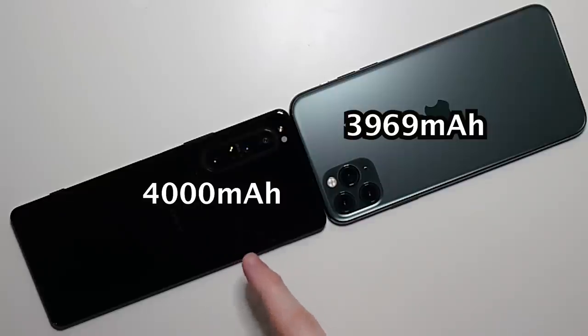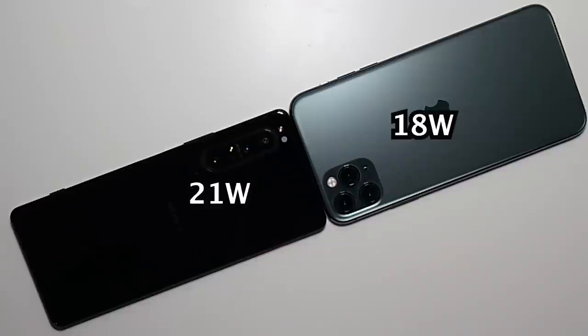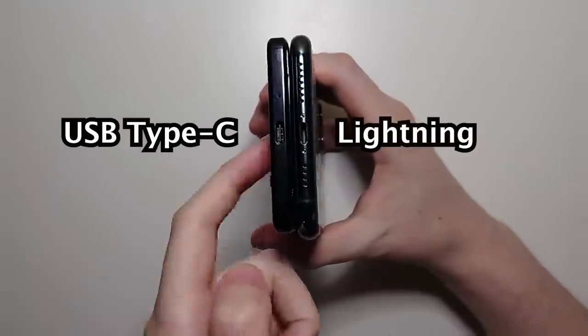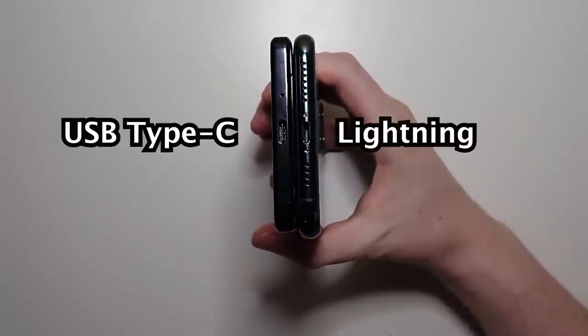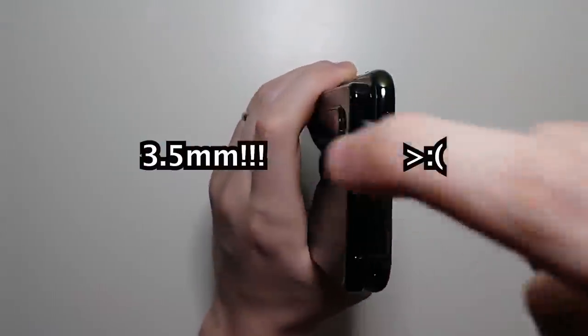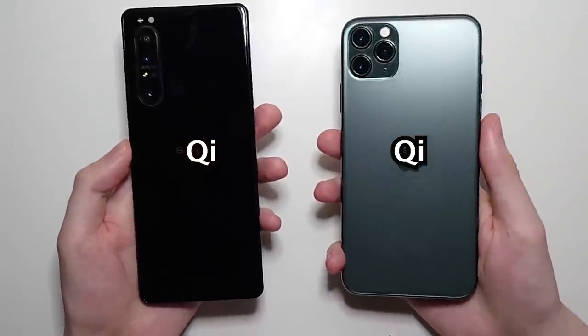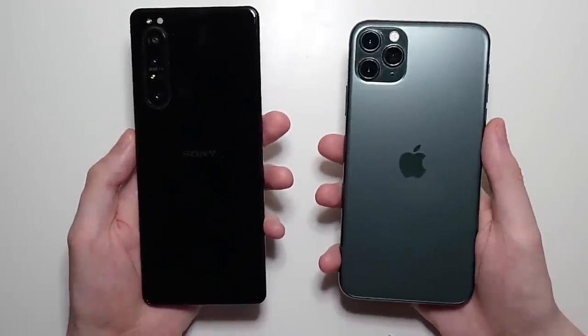The Sony battery is slightly larger, and it also has faster charging. Both phones have the latest chipsets, while the Sony has more RAM. Both phones are water resistant. At the bottom, we have Type-C versus Lightning port. And believe it or not, a headphone jack on the Sony. Both phones have wireless charging. And on the back, both are glass.